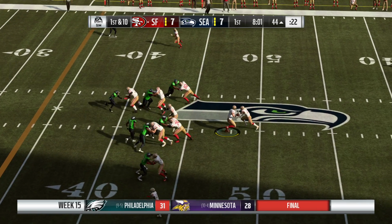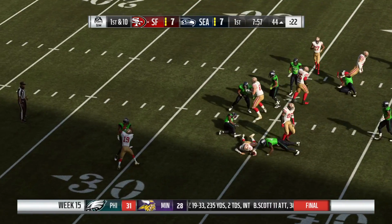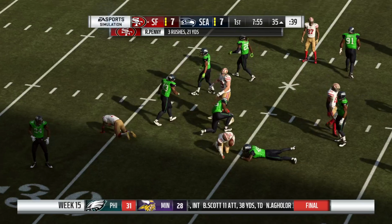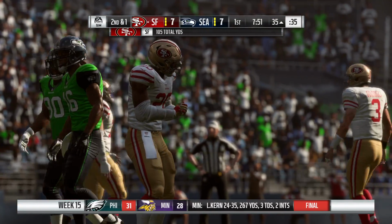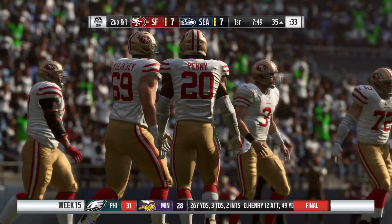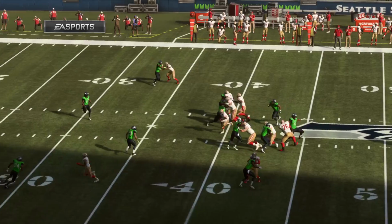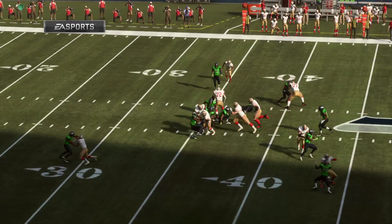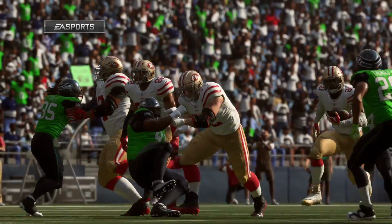3-19. After the penalty, it's Penny. So a good spin move there before he's taken down. A nice little gain. A nice run there, 9 yards, and it'll be 2nd down. Despite the blitz, they're still able to pick up a nice solid gain. The disadvantage of blitzing often alters the normal spacing and run fits and leaves creases like they were able to exploit right there.